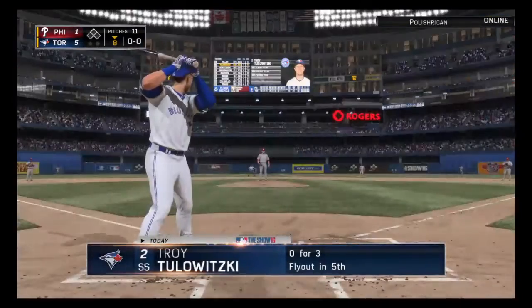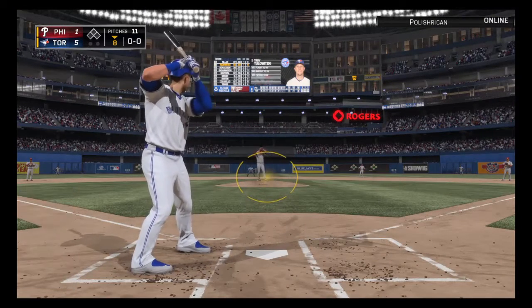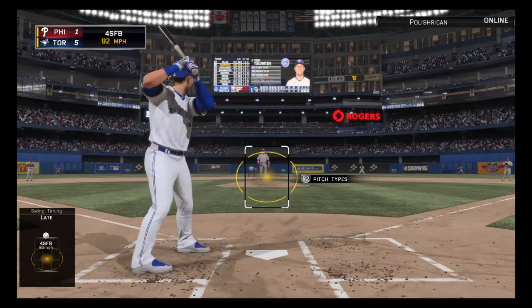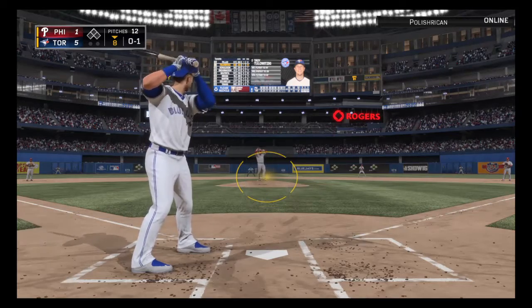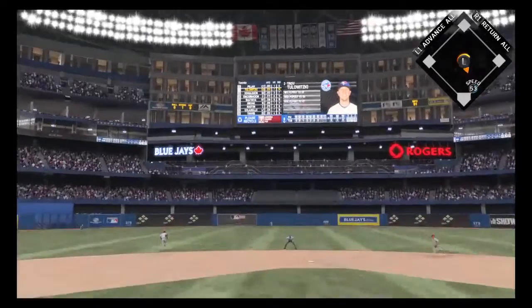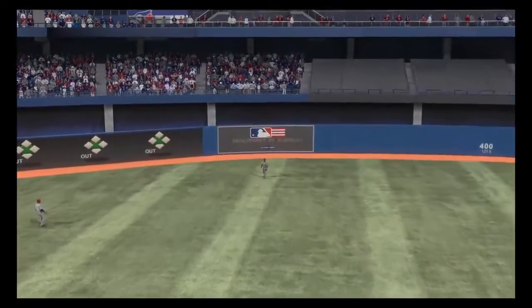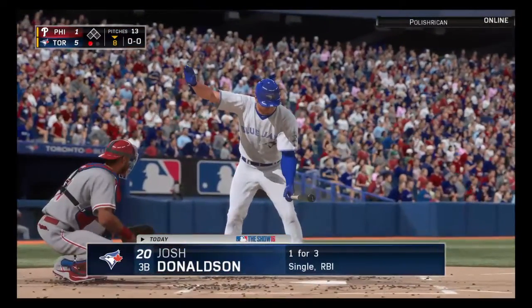Troy Tulowitzki digs in to lead off the bottom of the 8th inning. And so far in this ballgame, he hasn't even been on base yet, so we'll see if he can make an adjustment here. First pitch fastball swung on and missed 0-1. Looking at Tulowitzki up there, you can't help but think of all the honors that have come his way, despite some pretty significant injury setbacks. A perennial all-star, a gold glover, a silver slugger award winner. This guy can do it all when he's healthy.